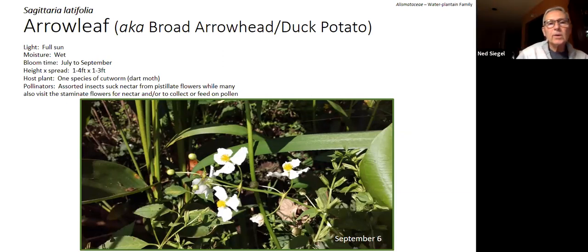So we saw pickerelweed earlier, which was considered an emergent aquatic plant. This is as well. This is arrowleaf, also known as broad arrowhead or duck potato. It prefers full sun and wet conditions, and similar to the pickerelweed, it can tolerate having wet feet and being submerged, even in a mucky environment. The pickerelweed that I tried to grow in my little creeklet didn't do very well. I think it wasn't sunny enough, so I never got any blooms from that. However, this is sited in the same spot, so that tells me, at least under my conditions, that it tolerates a little less full sun than the pickerelweed does.